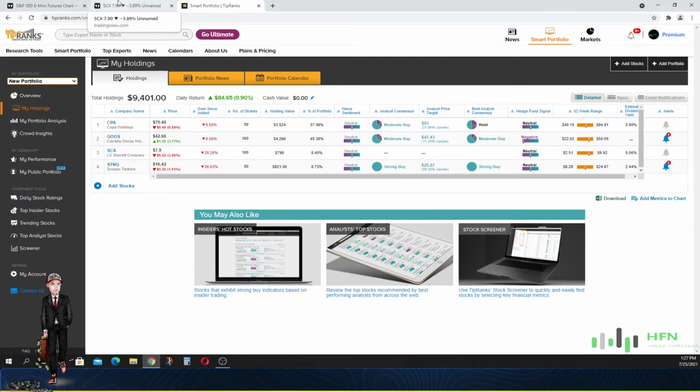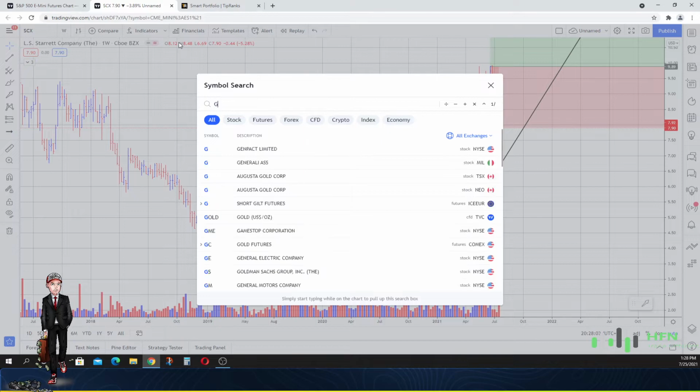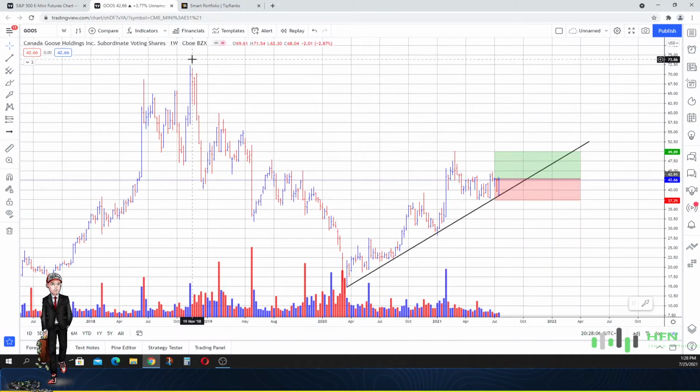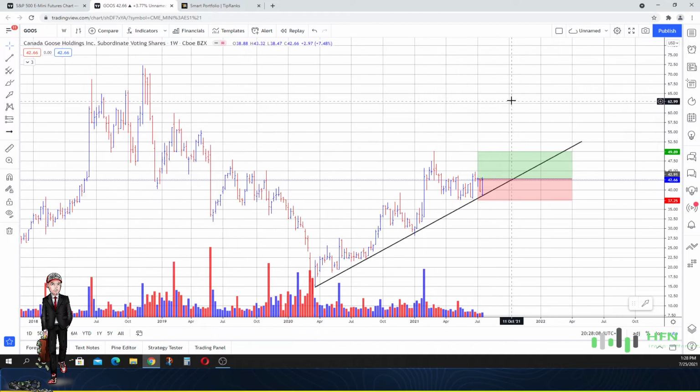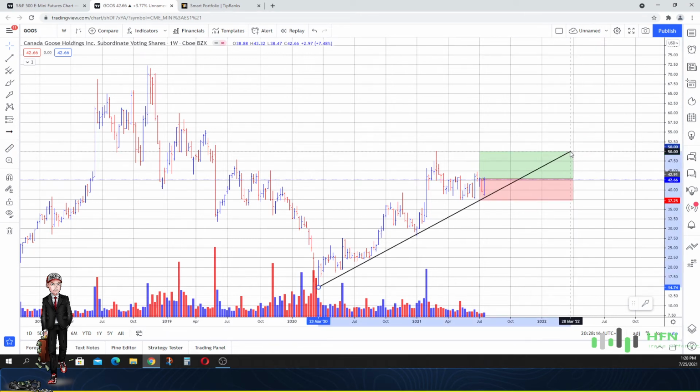Okay. Now let's take a look at the next one, which is Goose. Okay, Goose. So this is Goose right here, and I still like it. You know, this particular market is definitely exhibiting to us strength. It is maintaining the price alongside our trend. And even last week, we saw the price in Goose close towards the high of the bar. So we're still good.